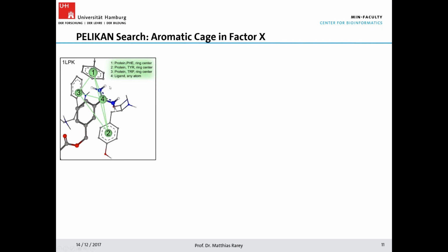Let's assume you have a structure like this. This is a typical geometric challenge. You see a so-called aromatic cage, which is very well known, for example, for factor 10A. You have these 3 phenyl rings here, which form a cage, and you typically have small ligand atoms in here. So that is a good case for a geometric search.